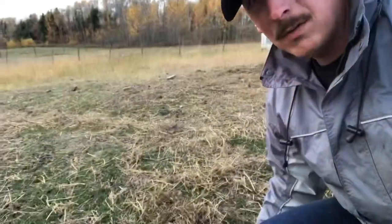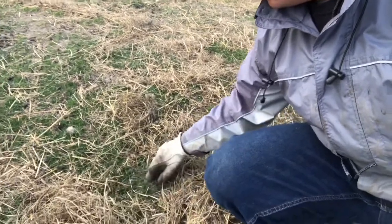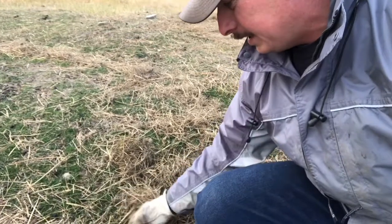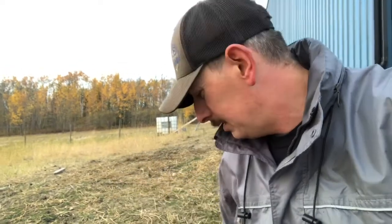So you can already see over here in the areas where we've been bale grazing, we've underseeded. It's actually doing quite well, right? There's already more moisture in the soil here. The grass is starting to come up quite nice. The soil's a lot more fertile than it is over here, where it hasn't had any hay yet and it hasn't really seen any of the sheep's love. But the process, although slow, is working.